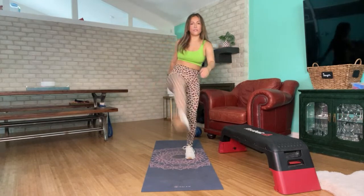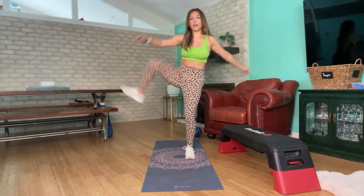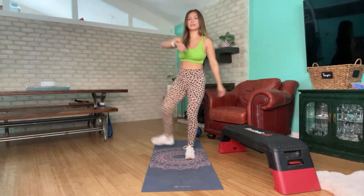Okay. Right leg. We're gonna go into a yogi pose next.